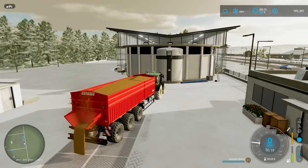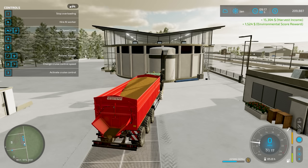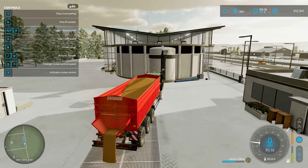Look at that money increase. I wanted to just check. Folding's not allowed, covered. See if there's a different tipping type. And it doesn't look like there is. So that was 16,000-ish, almost 17,000 for that first little bit. We'll get the rest sold here.